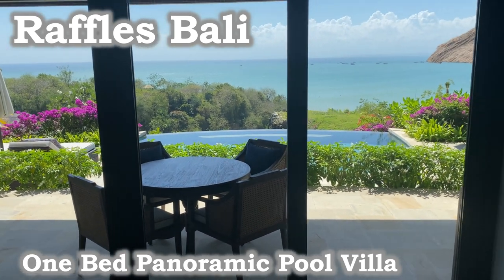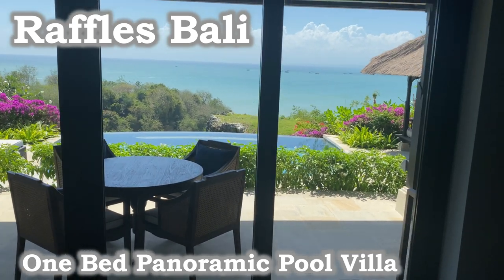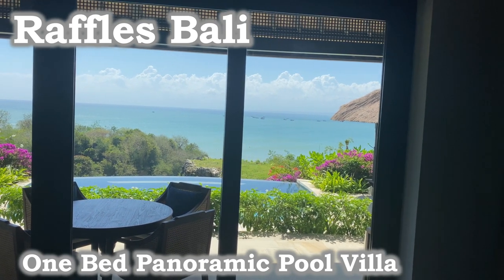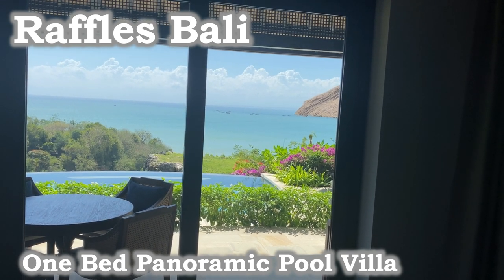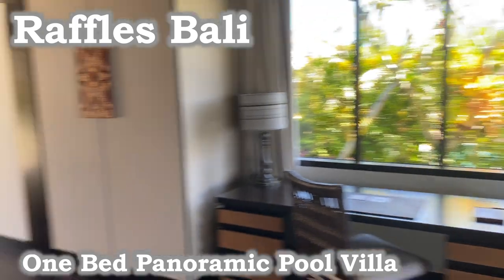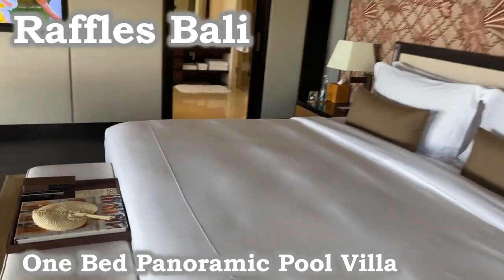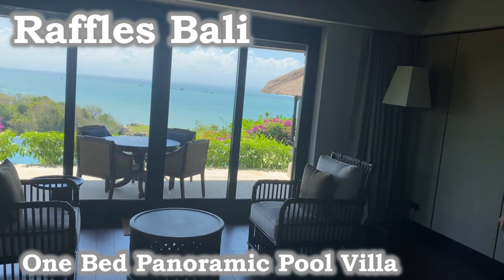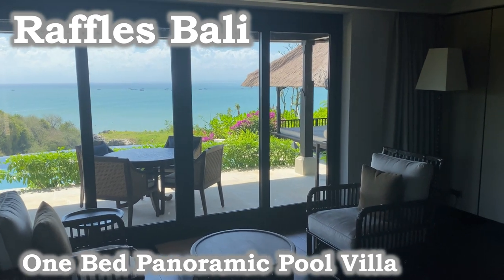It's 14 million plus plus. 14 million Indonesian rupiah. That's cheap. It's around 1,000 dollars. No, it's a normal price. Ah, normal, yeah. Two bedroom is around 33 million.